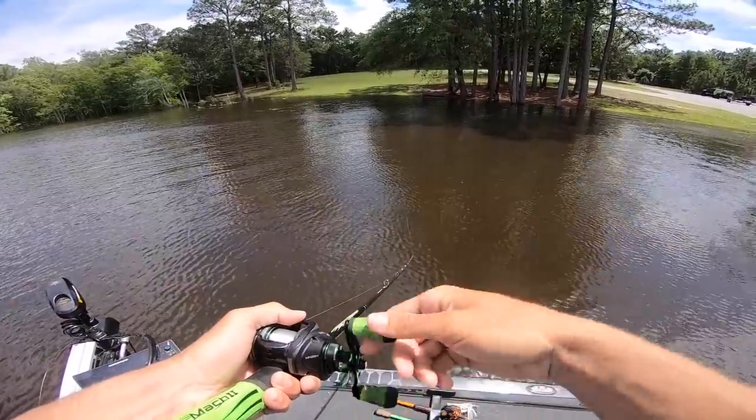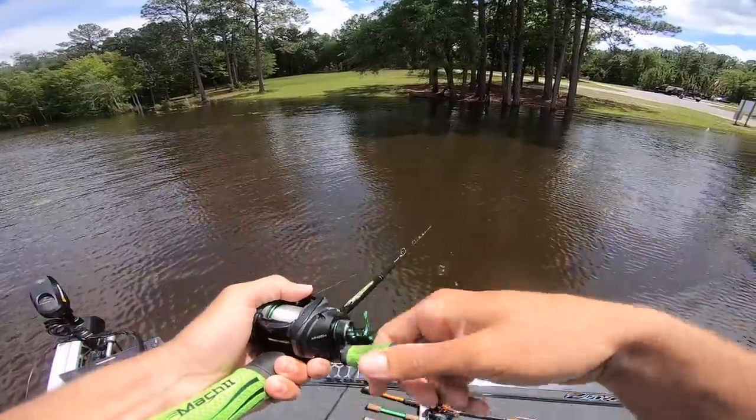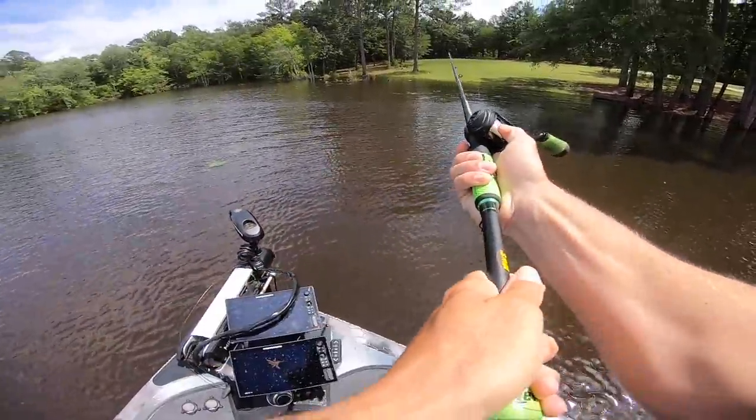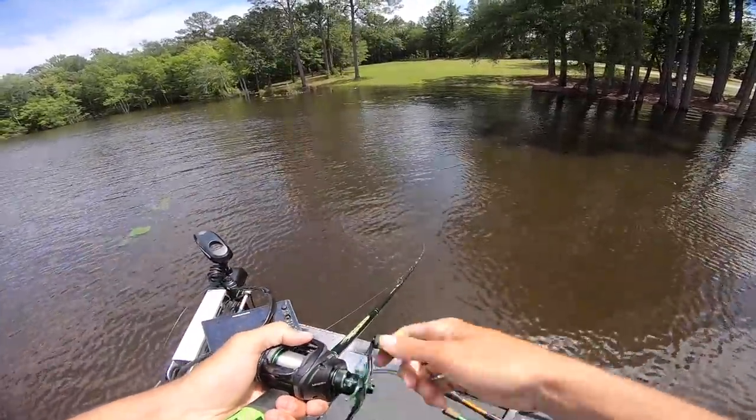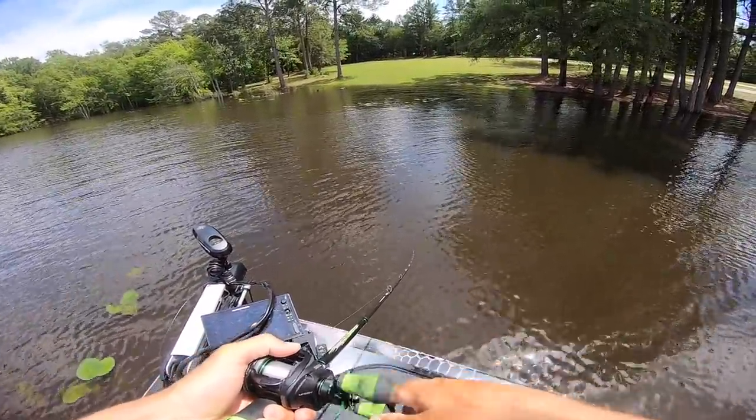We actually talked to a guy that put in before us, or he was actually being taken out when we got here, and he said he didn't catch nothing. That's a worry, but at the same time, I think we're going to put our heads down today and try to catch a bunch of big fish.